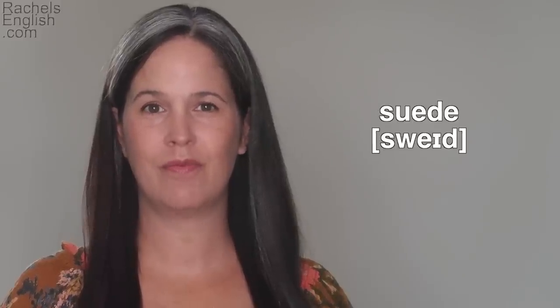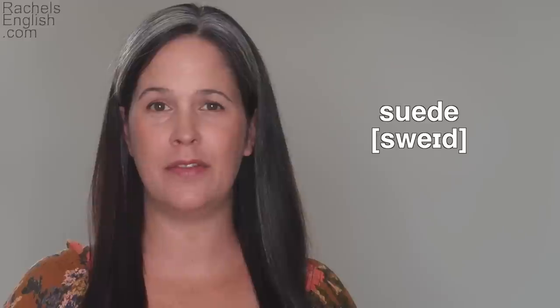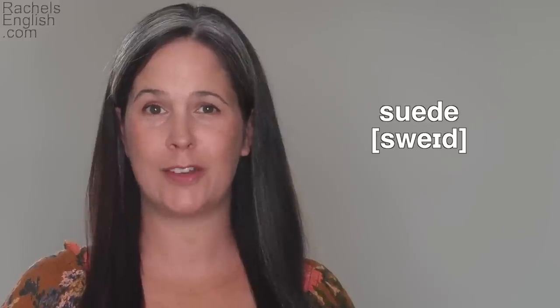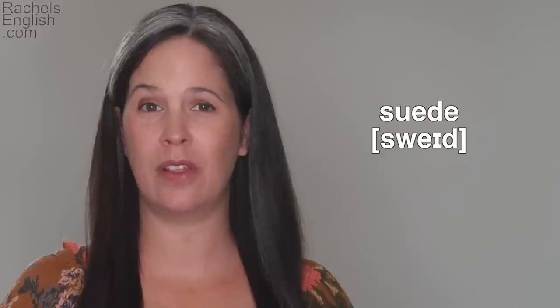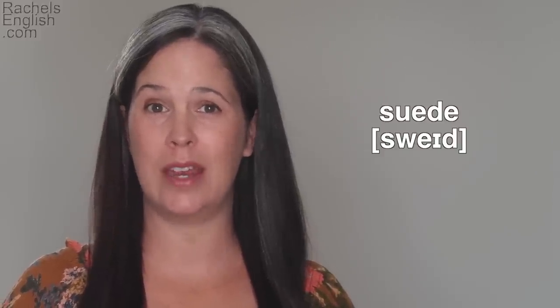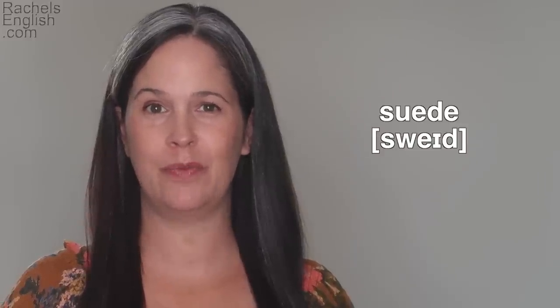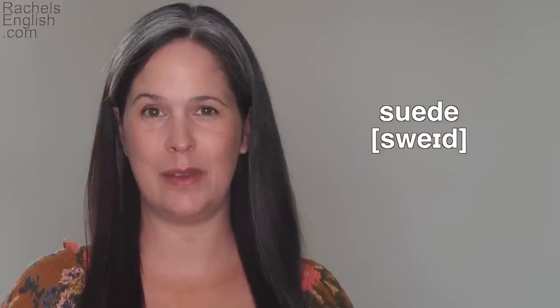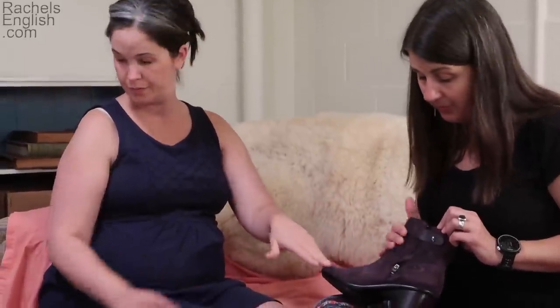Leather. Suede. SW consonant cluster, the A diphthong, sway, suede. Usually the SW cluster is written with the letters SW, but in a few cases like suede or sweet, it's written with the letters SU. Suede. Say that with me. Suede. Suede.